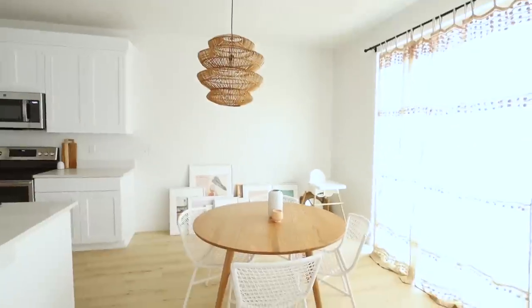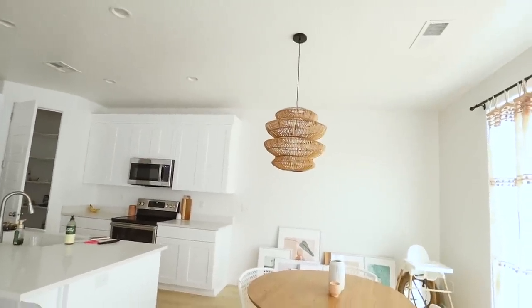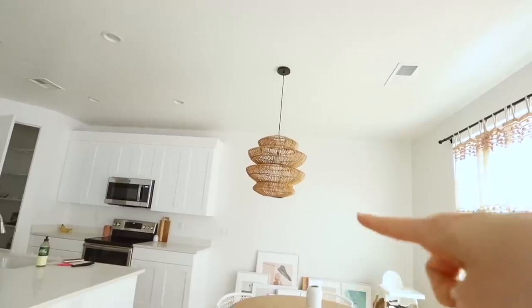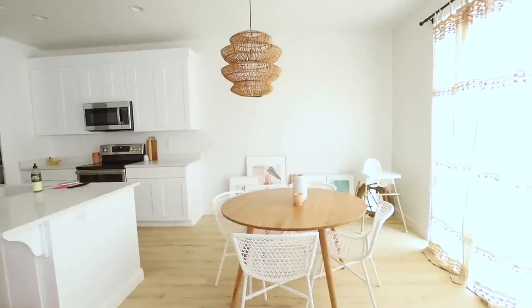That light is up and it looks so cute. Also, fun fact, if you guys didn't know, when you build a house a lot of the time, for some reason they put the dining light, it's been like this in all three of the houses that we built. It's never centered with where the table would actually be.